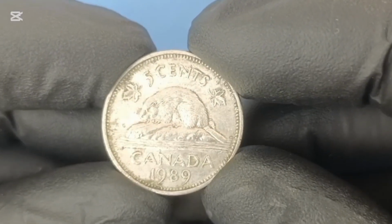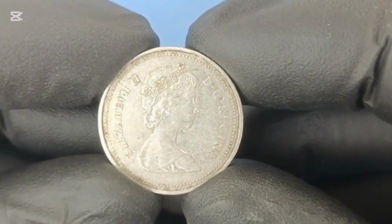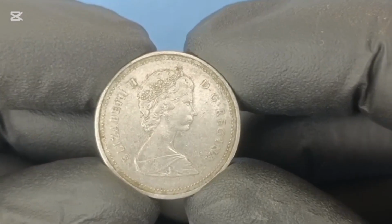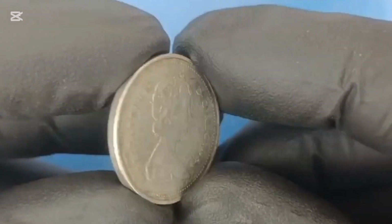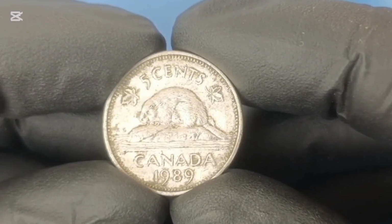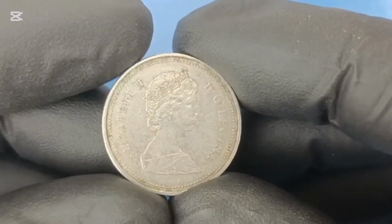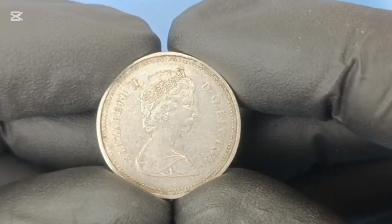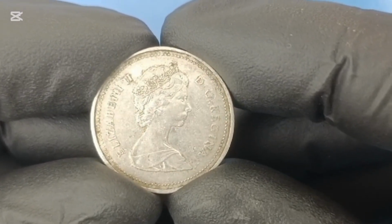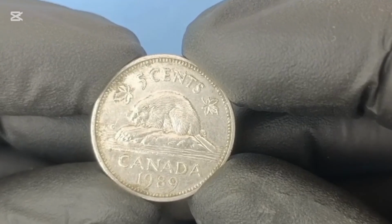Another rare variety from 1989 includes double die errors, where elements like the Queen's profile or the lettering appear slightly duplicated due to misalignment during minting. Some of these errors are subtle, but strong doubling can increase the coin's value exponentially. Off-center strikes are another anomaly that collectors chase. If the coin wasn't properly aligned when struck, the design appears shifted, sometimes dramatically. The more off-center the strike, the rarer and more valuable the coin becomes, especially if the date is still visible.